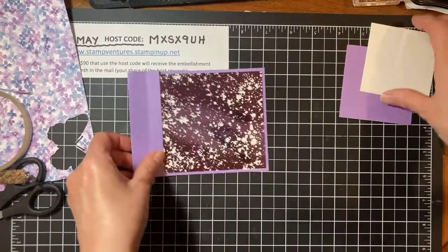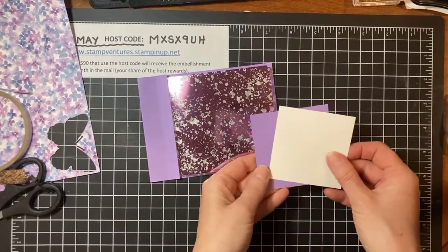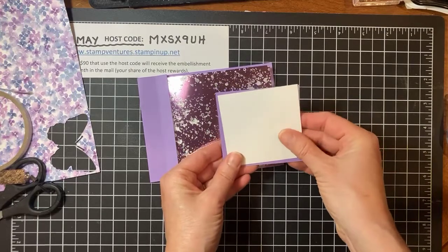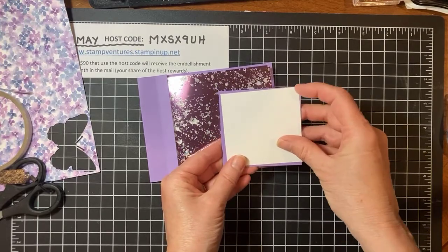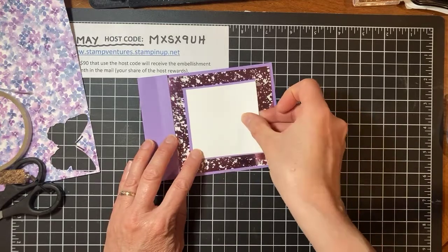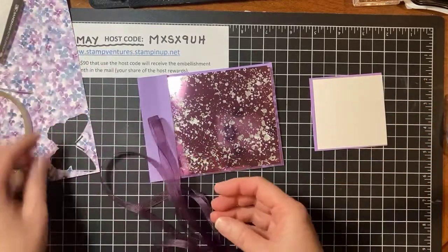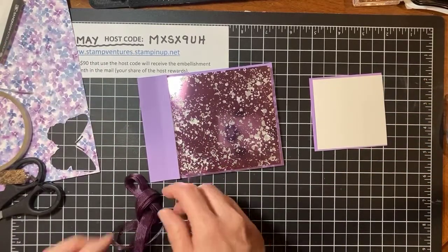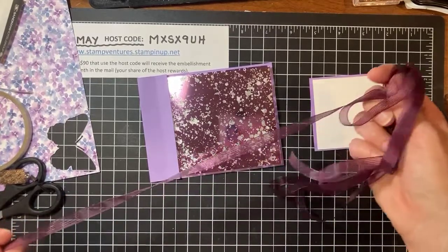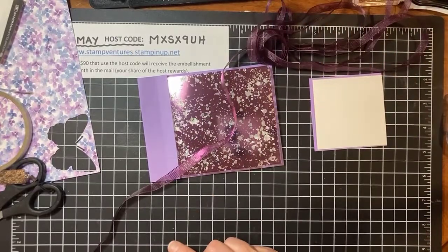Okay, now we're going to do the fun part, which is the decorating. I've got these two squares, one that's 3 and one that's almost 3. I thought I would layer those onto the card like that. But before I do that, I pulled in some of this ribbon. This is the ribbon that's actually featured with the Sweet Ice Cream Suite. It's not with the Hydrangea Hill.